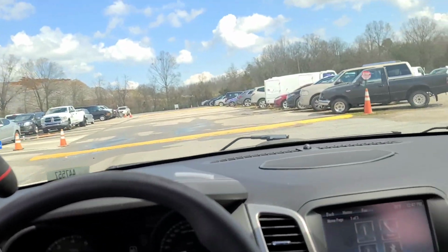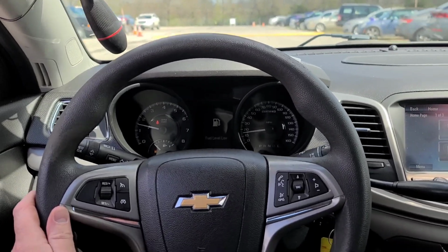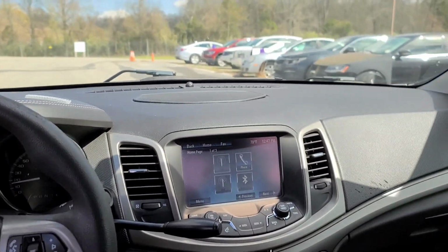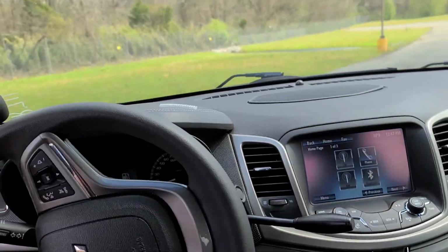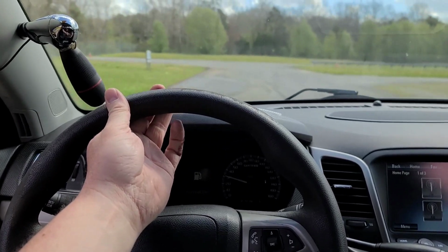Oh yeah, man, this thing's nice. Got the vinyl rear seat. I don't think this pulled any cop duty because there's no cop stuff in here, you know what I'm saying? This looks more like a detective car. Ooh, man.